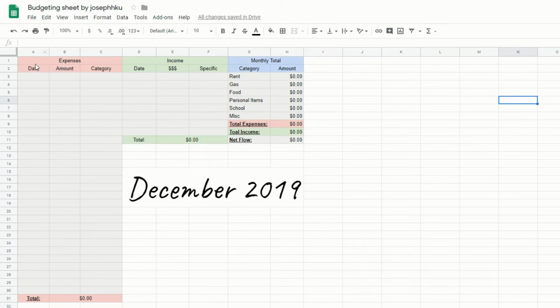Alright, so we're on the computer right now. This is the budgeting sheet I created. It's pretty simple, but it took me like 30 minutes to make because I needed to figure out all the formulas and get everything situated. Basically, this simple budgeting sheet tracks your expenses and your income, and then it subtracts everything to give the total, like how much you're spending. So your net flow could be negative or positive depending on how much you make and how much you spend.